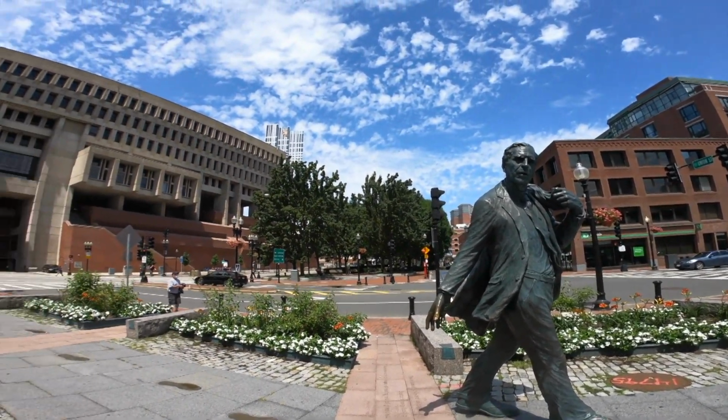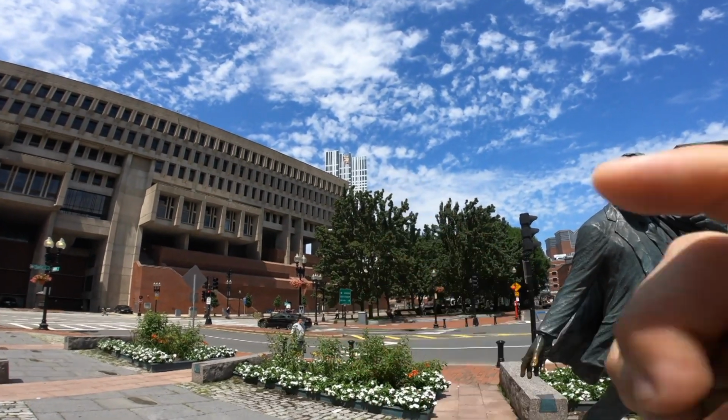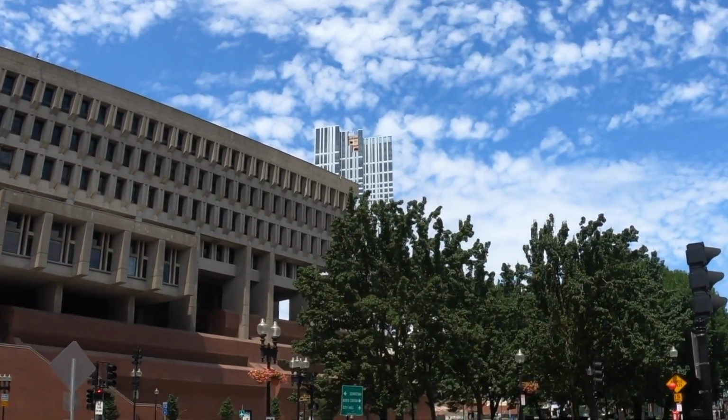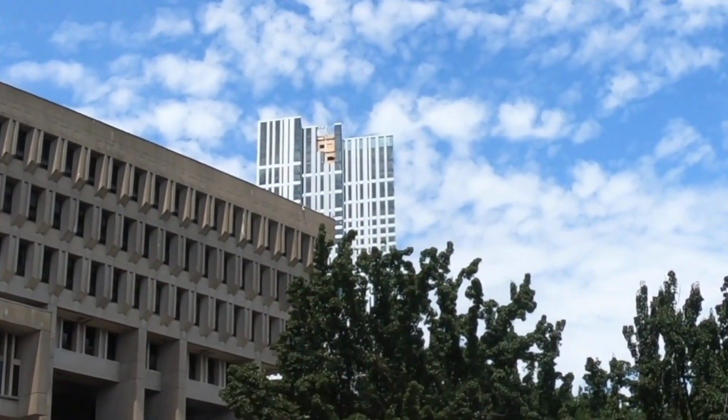Now check this out. That building we were just at sticks above City Hall right here. It's really tall. It's not the worst looking building.